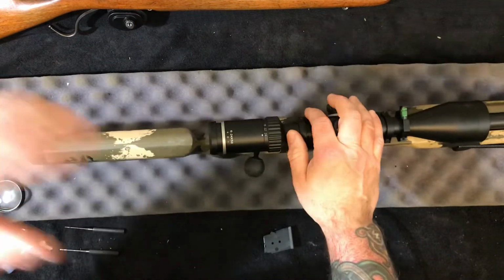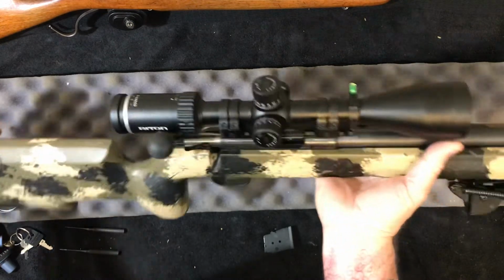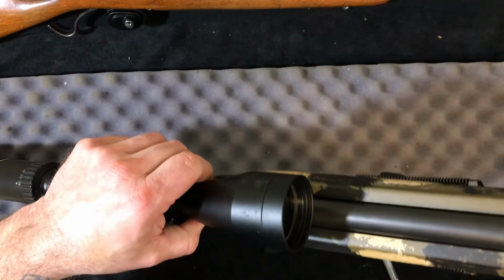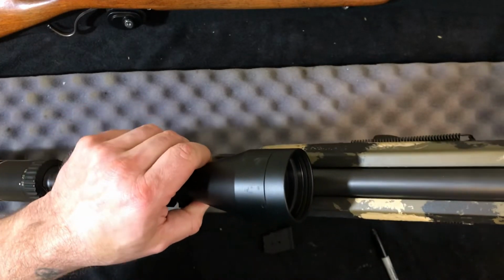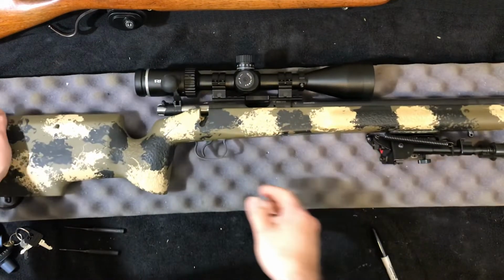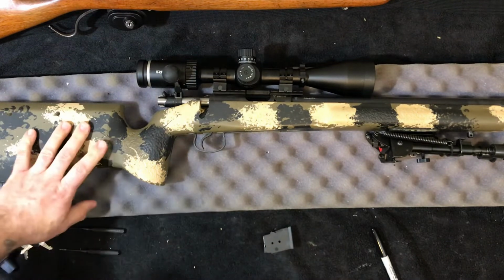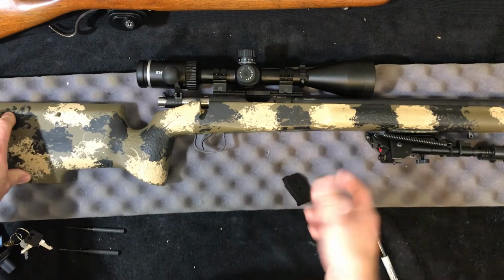Accuracy's on point. The gun performed beautifully. I have nothing negative to say about this gun. It is such a beautiful shooter. Every single thing about it was just brilliant. And so, super pleased with it. I definitely have some more accuracy testing to do in the future. But my whole point today was to go and make sure that the reliability was there and everything worked as it should, which it did.